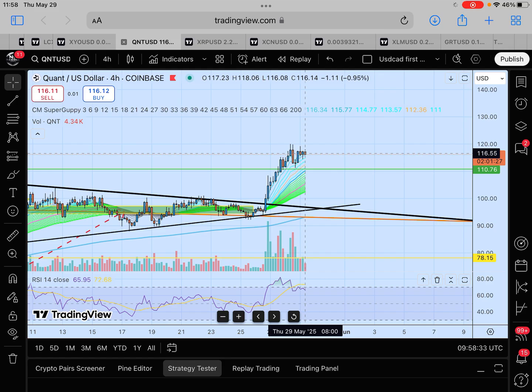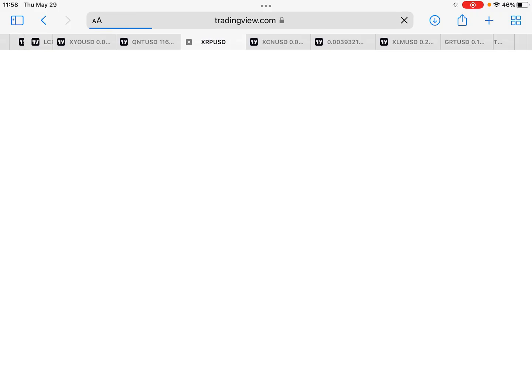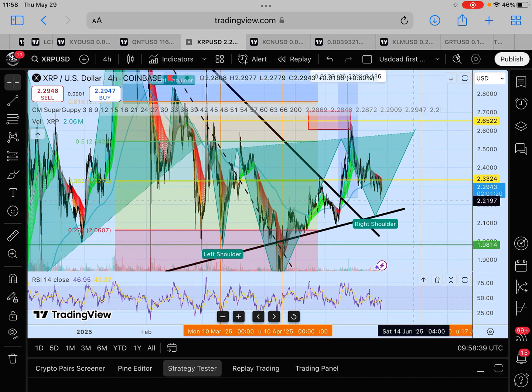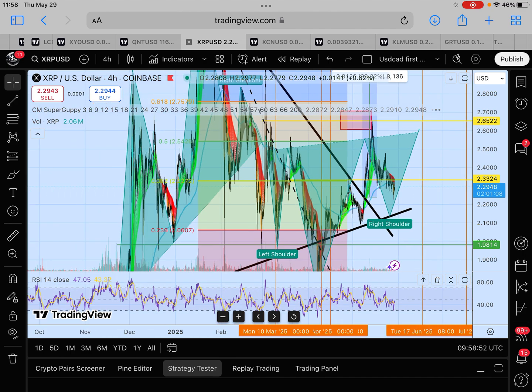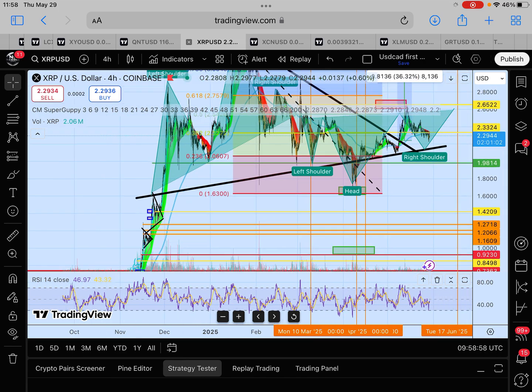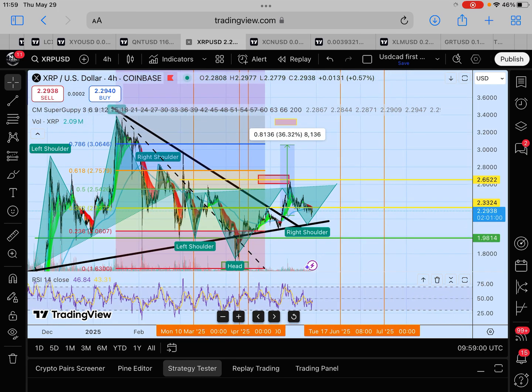Quant, we already went over Quant. XRP still forming the inverse head and shoulders. We have a ways to go to get to June, so I believe keep stacking your bag for XRP. We are not going much lower, do some dollar cost averaging, but XRP is going to have a massive potential move upwards when it fills out this inverse head and shoulders pattern, and I believe it's got a long way to go for XRP.